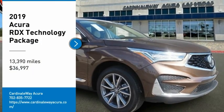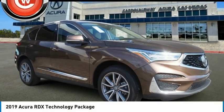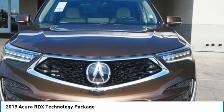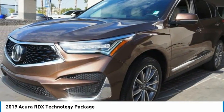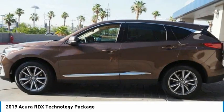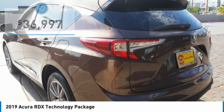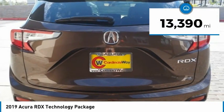Come test drive the 2019 RDX. Viewed as Acura's answer to BMW's sporty X3, the RDX offers stylish interior, plenty of sport, and a nice amount of utility, and is priced below $40,000. This vehicle has less than 15,000 miles.